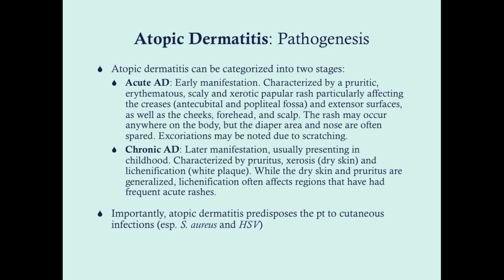The rash can occur anywhere on the body, but what we do note, and I probably should have included it in this patient's vignette, is that the diaper area and the nose tend to be spared. So this stands apart from diaper rash, where a child comes in with a rash on the diaper area, so in the gluteal fold and around the genital area. That is diaper rash. That is not atopic dermatitis. Atopic dermatitis tends to show up on the face, on the extensor surfaces, and on those creases.